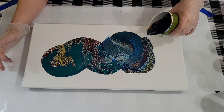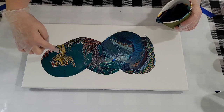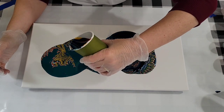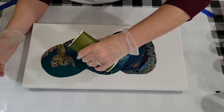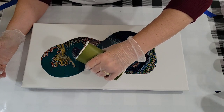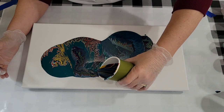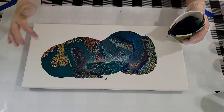I'm not crazy about this, so I'm going to stop. Oh, I like that though, but there's just too much of that peacock color. I'm going to pour over that a little bit anyway. This will get poured over and, I mean, stretched off. Oh, that's interesting. Okay, I like that. Look at that.